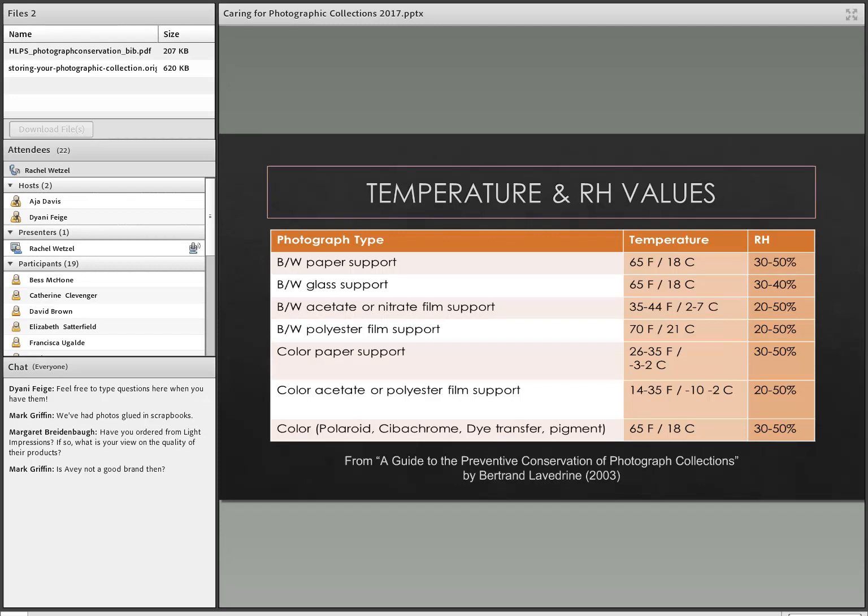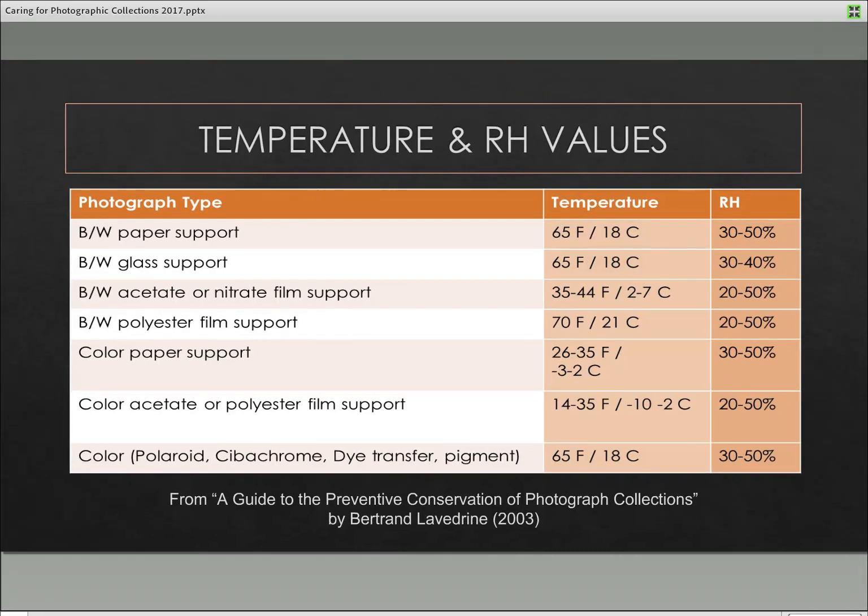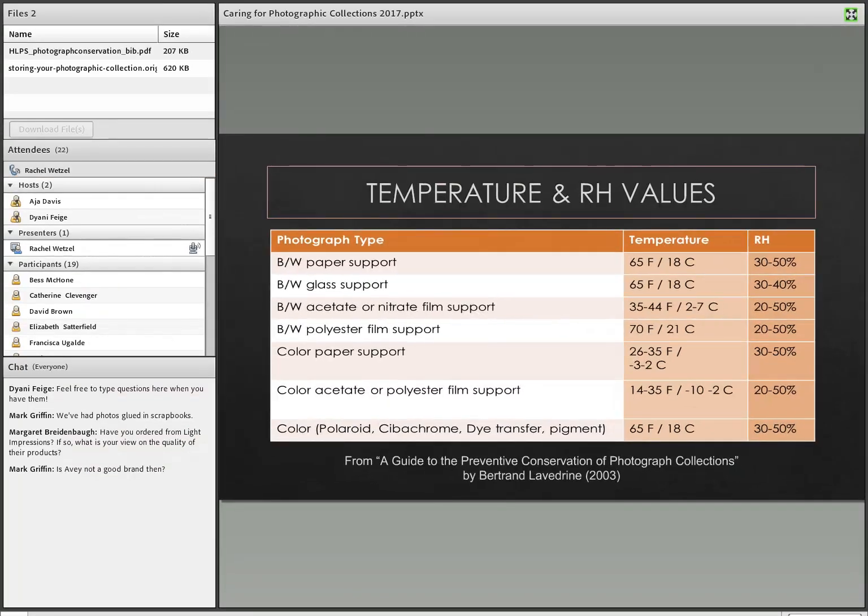So getting those materials into cold storage is probably more critical than, say, putting your black and white photographs into cool storage, because those are the ones that are at most risk. And that also is the same for color-based photography.